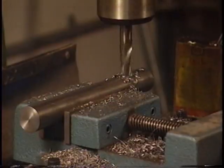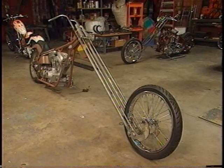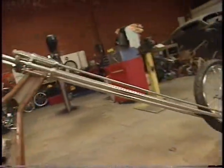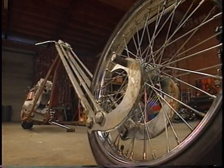Sugar Bear has little time to complete his own custom projects. However, he is currently trying to make time for a big twin with a really big front end. This thing is 40 over. That's right, 40 inches longer than a stock Harley front fork assembly.